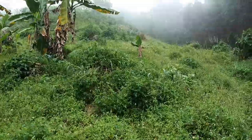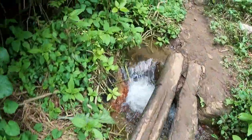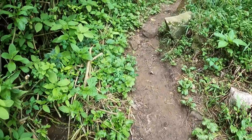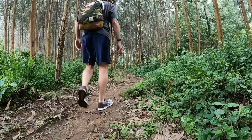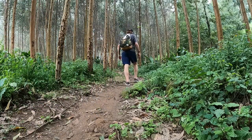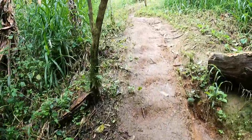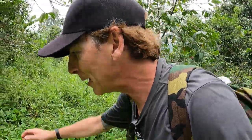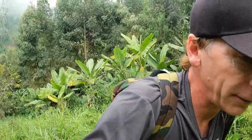Pretty thick, pretty cloudy, very muddy also. So it's starting to get pretty humid because we're going higher. We keep going through different zones and different climates. Very damp and very slippy on the floor.